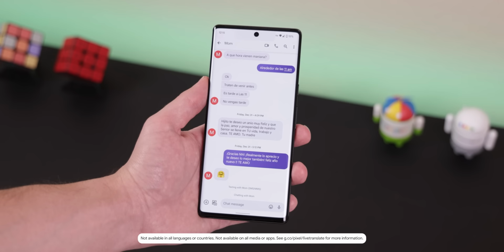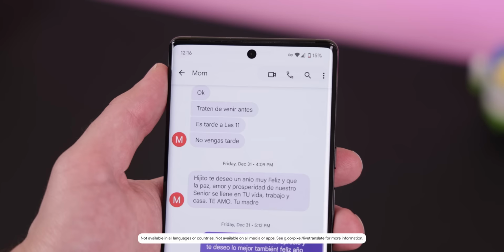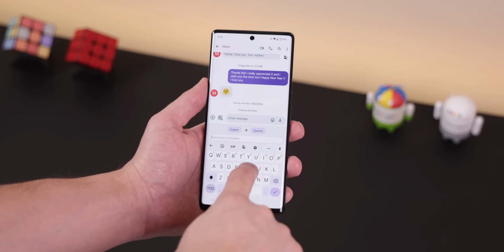You have things like Live Translate, which automatically translates many conversations that are in a foreign language within some of my popular messaging apps. And I can even respond quickly in their language without leaving the app.